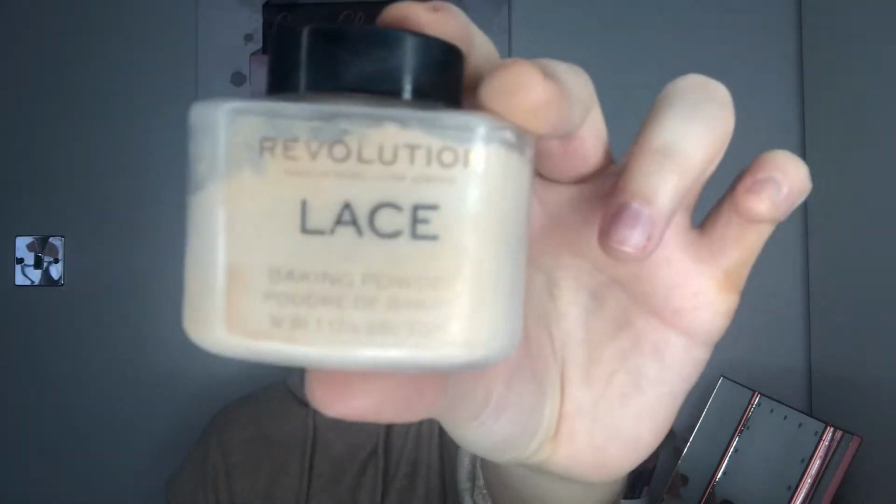So, for powder, I like to go in and use my Revolution Lace Powder. And I just like to tip a little bit into this old powder lid and tap it in. And then I just take another one of my sister's branded brushes and dip in. And I always go in with under my eyes first, just so it doesn't crease too much.